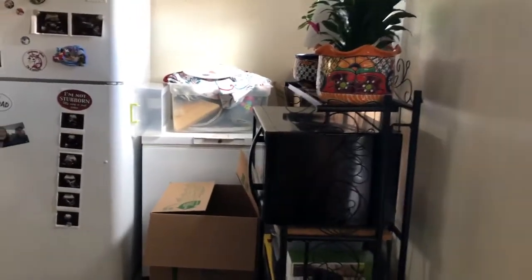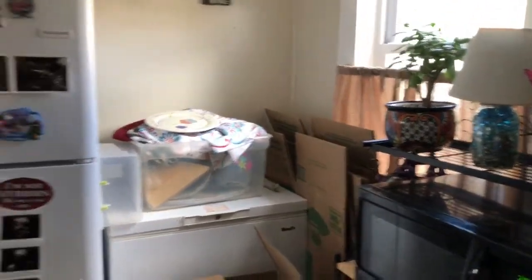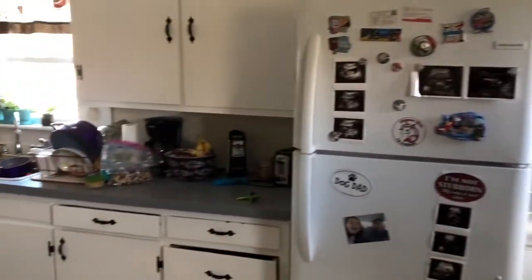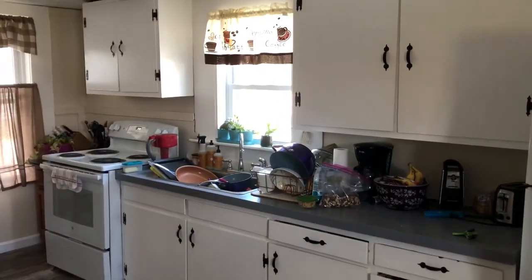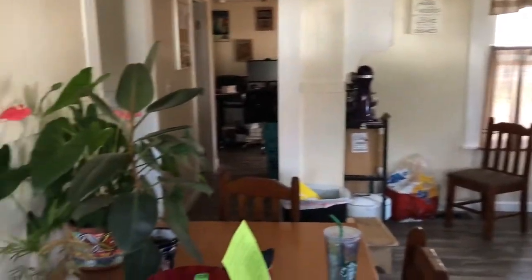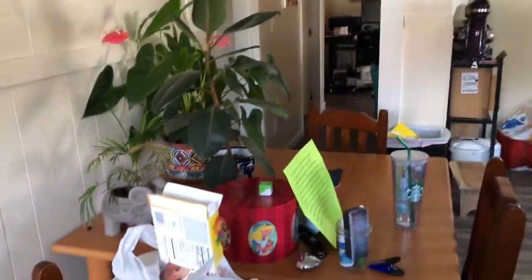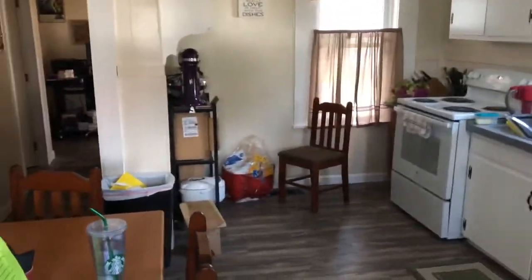The space is really nice. It has a lot of windows, which is something I really enjoy for my plants. And as I said, friends, this is real life. I got plenty of dishes. And we're not officially moved in, so yeah, there are gonna be like this box here, bag over here, but we'll get there. So we came in, we went to the right, and this is my kitchen.